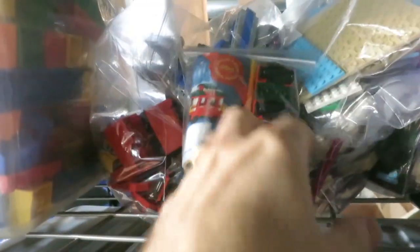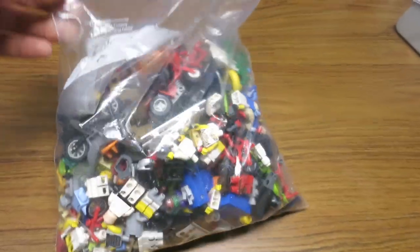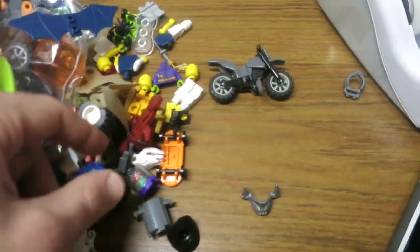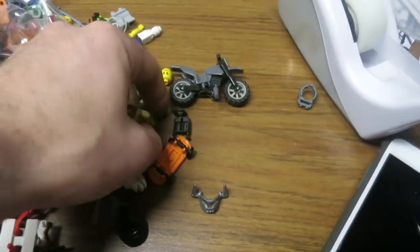I think I'm done parting out sets for now. Add more minifig stuff. I just pulled out a bag. Let's just go through it. Why not? I already see something I need right away. Actually, I need both of these.